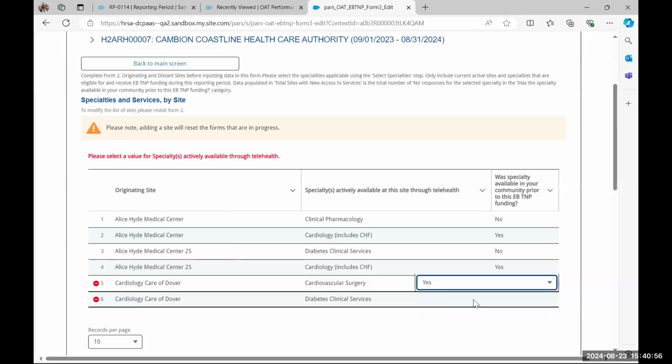So I'll choose my answer, and then I'll hit the tab key on my keyboard. So my answer is there. It's highlighted in yellow, which indicates that it is not saved.